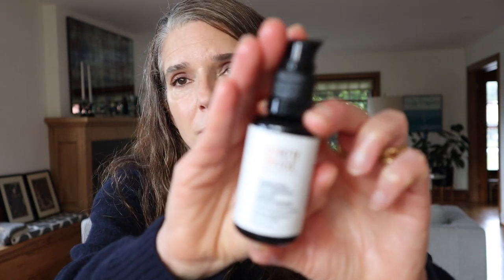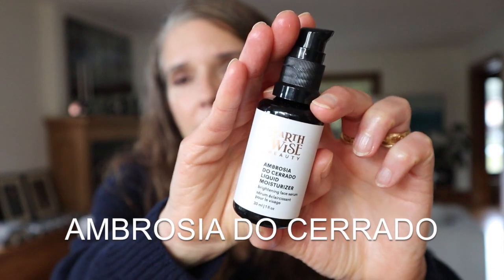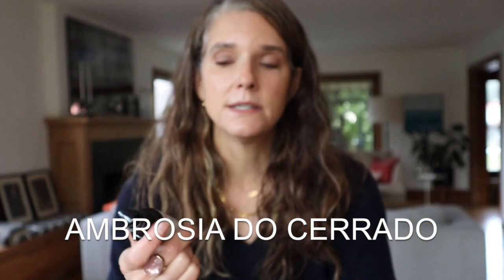Now, another brand that I am an affiliate with and have been using these products for years now is Earthwise Beauty. But the reason why I'm including this one in PR is because it actually has been reformulated. This is not a new reformulation. I think Ava told me they reformulated it about 1.5 years ago, but I was actually unaware of that. So she sent me the new formulation to try.